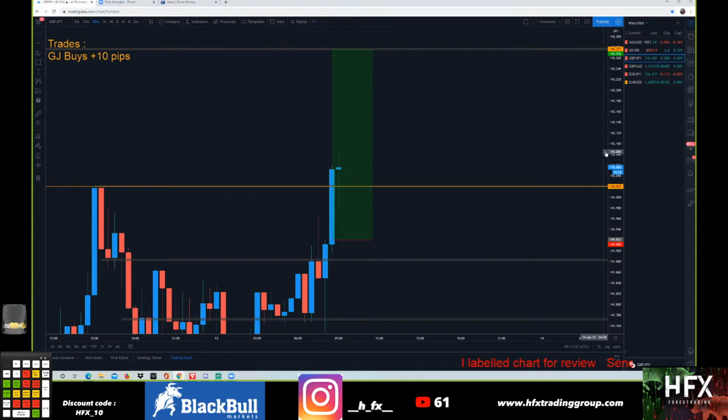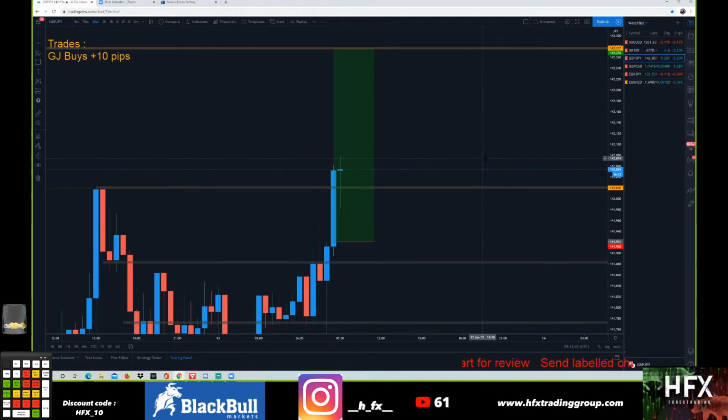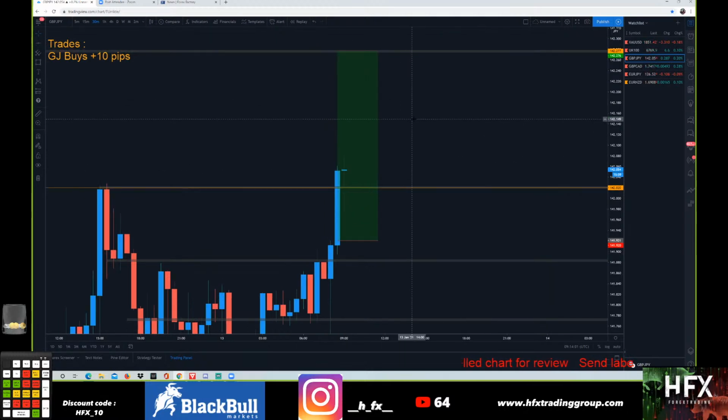Yesterday was Governor Bailey speaking about negative interest rates. Yeah, I think he was speaking about it, but I don't think it's something they're going to bring in. It doesn't make sense for them to make the rates negative. It doesn't make sense. So I don't know. We'll have to wait and see.